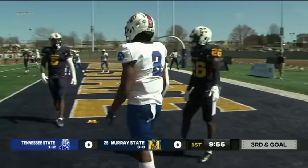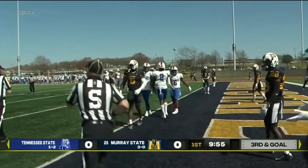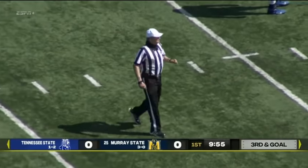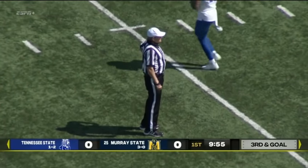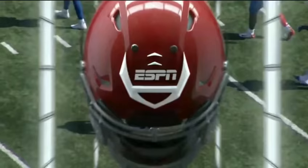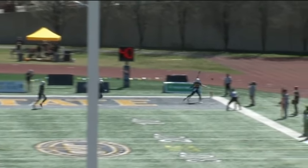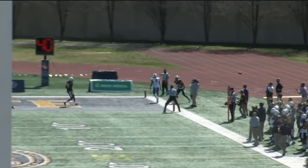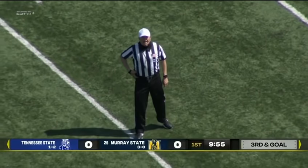Then here comes a late flag, and the Racers may be guilty of a penalty. Sylvan Turner had the coverage there, but it looked like they're going to get a flag on the play. Yeah, that came from the side judge. He's back by the back pylon of the end zone. Was looking here on the replay. Again, looks like good coverage so far. I guess they're going to say he was not attempting to make a play on the ball, but he pulled it pretty quick. Let's see what the official says.